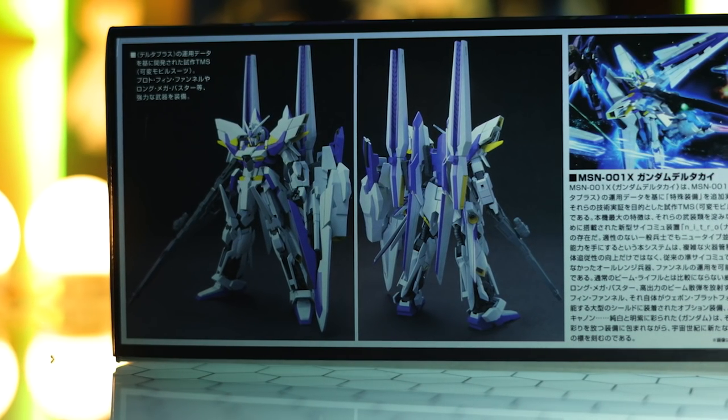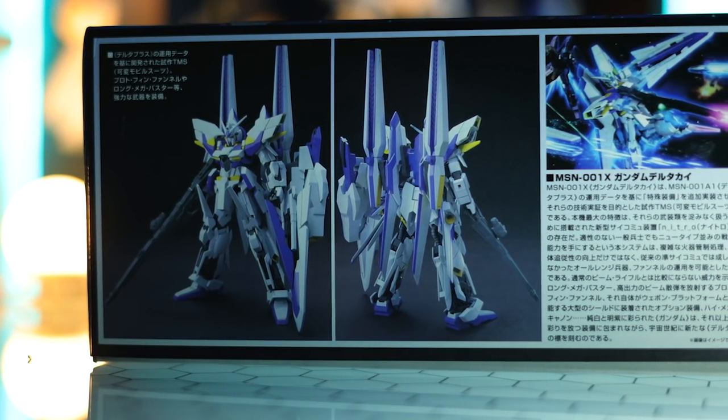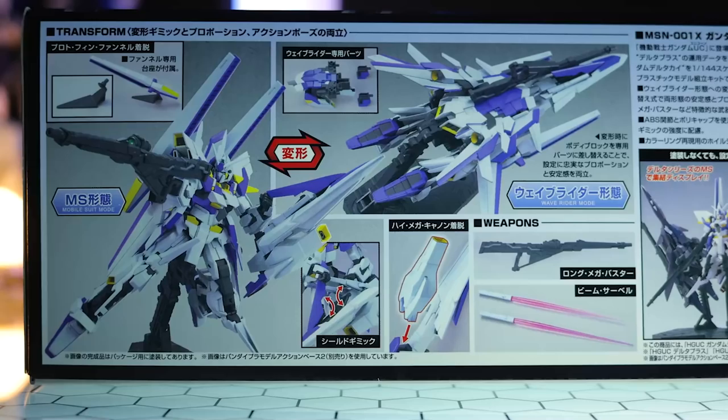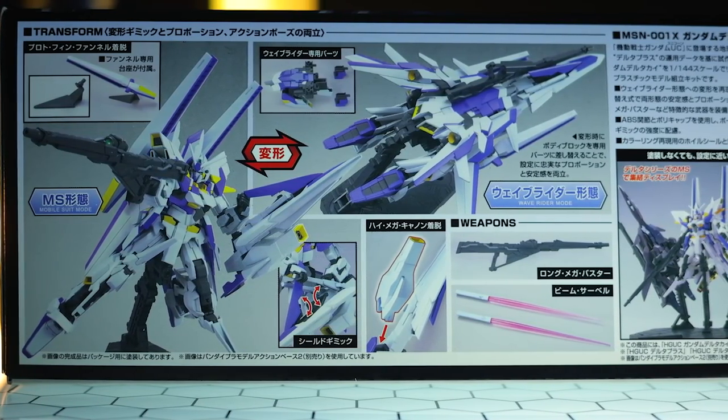I mean, how could you not? It is a mix between the Delta Plus from Gundam Unicorn with a Gundam vibe. How cool is that? But what I didn't look into is when this kit is from. This is from 2012, based on the 2010 high-grade Delta Plus.